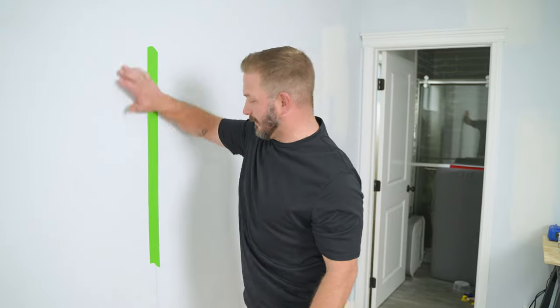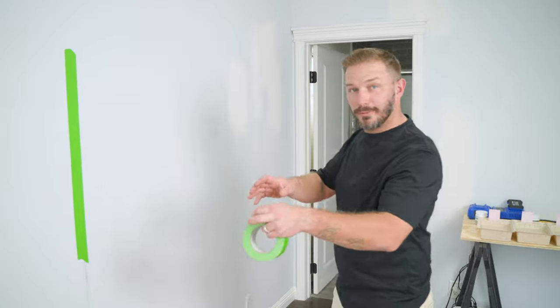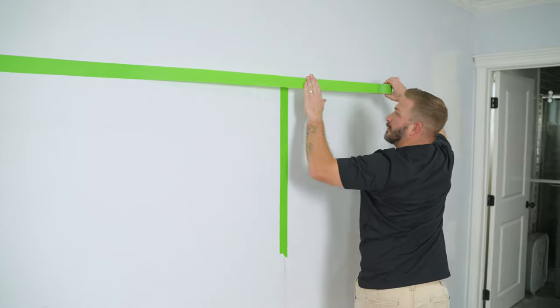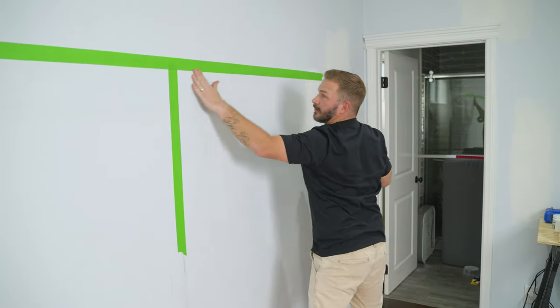So right now we're just dividing the wall into halves. So this is Chelsie's half for her sections. It'll be my half for my sections. It's crooked. It's okay. It doesn't make it straight.